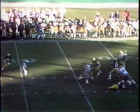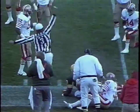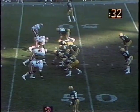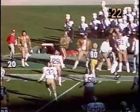Dickey gets it to Eddie Lee Ivory. Tries to get to the sideline. Didn't make it, says the official. Keep it rolling. At the 48-yard line, Charles Johnson had the tackle. Play's eating up a lot of seconds on that clock as you see it up in the right-hand corner. 2nd and 18 at the 48-yard line. Dickey. Lofton. Lofton to the outside. Goes out of bounds, stops the clock. He's at the 25-yard line.